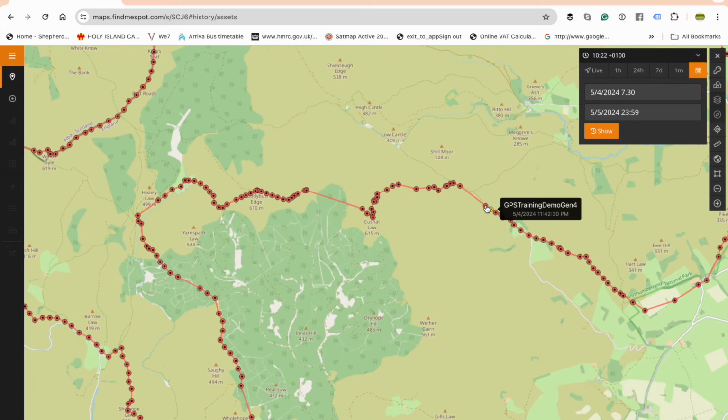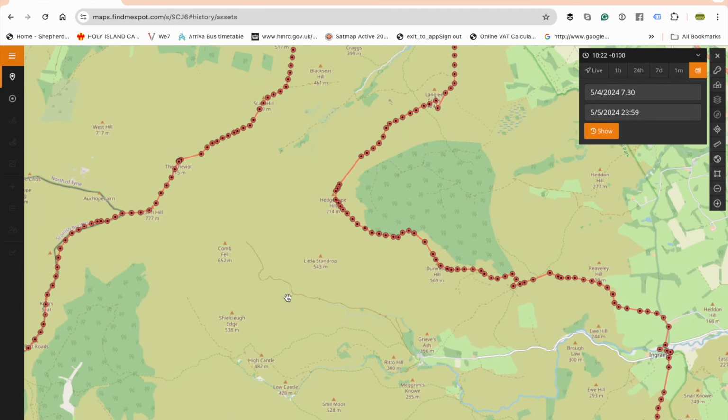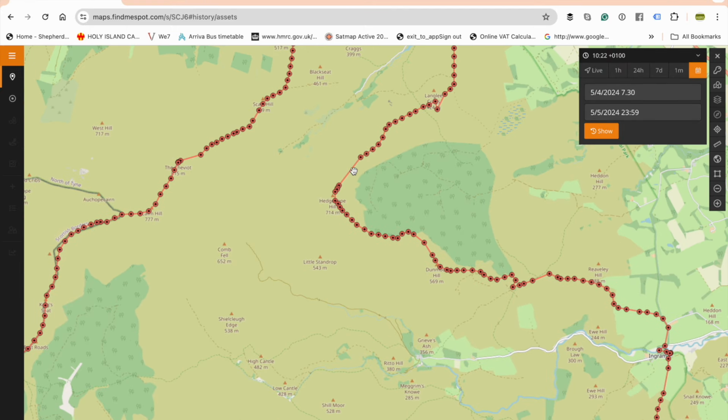And the only couple of places we lost tracking was that section there, and then this section up around Cushat Law and Bloody Bush Edge. Again, I don't know why, 30-40 minutes, but the rest of it you can't follow. Actually, there's a little bit there that we lost coming up to Hedgehope as we climbed up there. So again, that's a very steep climb.